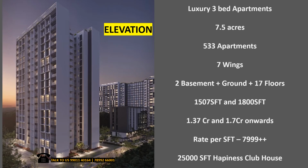Today, I am giving you an opportunity to know more and book your unit at the first price of the project. So, in case you're interested, you want to explore it, let's connect. You have beautiful 3 bedrooms, large spaces, 1507 to 1800 square feet 3 bedrooms, starting at 1.37 to 1.7 CR onwards.